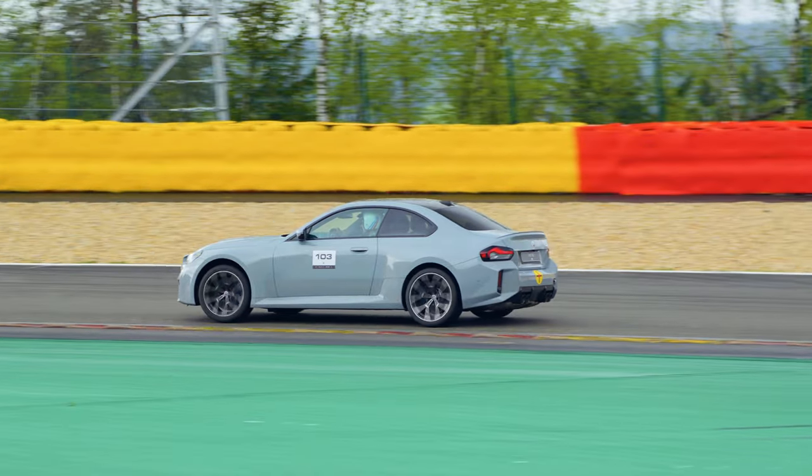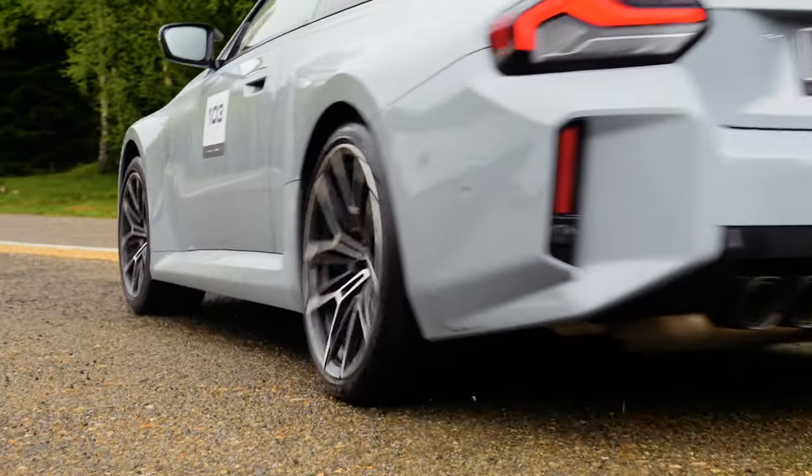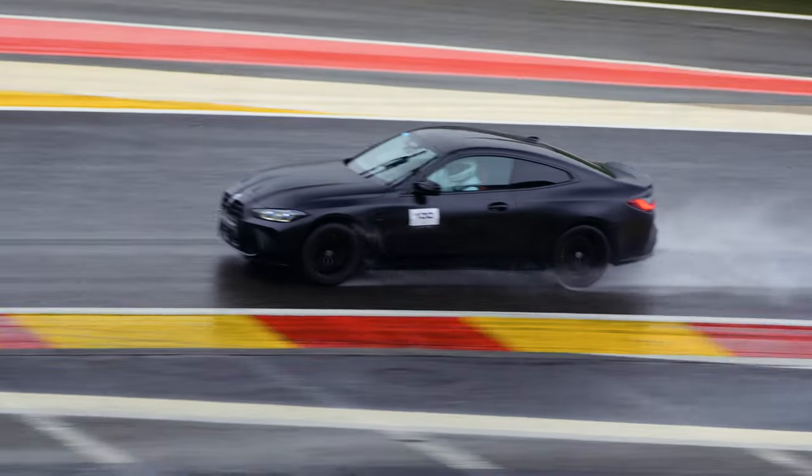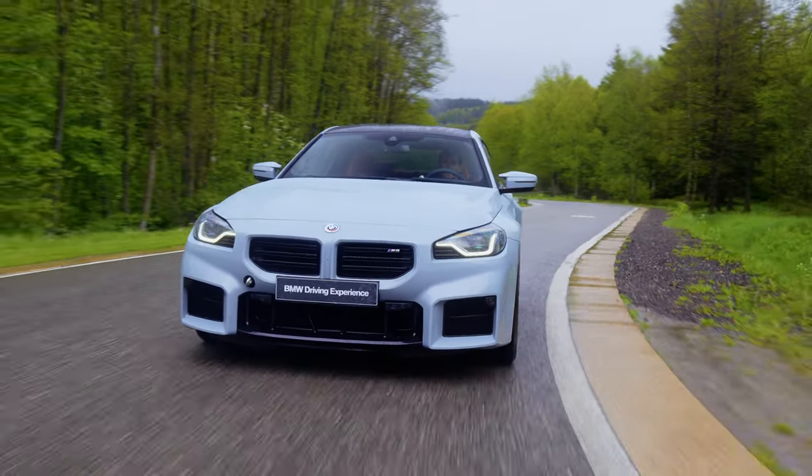Compared to the last generation BMW M2, this one is longer, wider and lower, but it's also shorter than the current BMW M4, which has the same wheel track. So its presence on the road is wide and short.